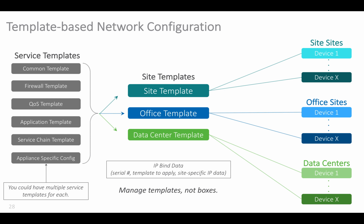So some key Versa capabilities for Acme. We do use a template-based network configuration model. This defines a standard template for an Acme branch office, an Acme store, and an Acme distribution center. So you define that template once, and then each site consumes that template with the unique IP LAN data and IP WAN data for each site. We can also have service templates that feed into those site templates for things like firewall, QoS, and service chaining. This means you can define one standard firewall template and have each different site template use that same firewall template.